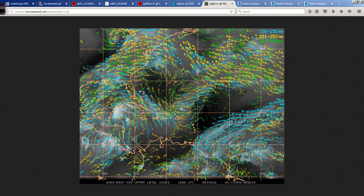So the upper level winds, as I've been talking about, right over the system itself, not too bad, but farther to the west from there, yeah, they're pretty strong out of the southwest. Some of these winds 35 to 40 knots in the upper levels of the atmosphere. And this is where we're talking about 100 millibars, 250 millibars, 350 millibars, and the ranges between those. What is that? Well, those are the layers of the atmosphere. And so we have this deep layer shear.